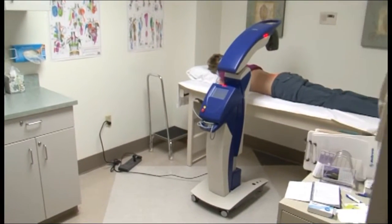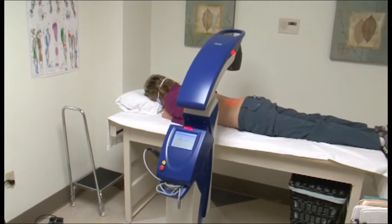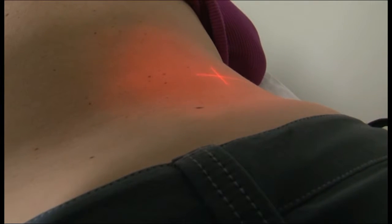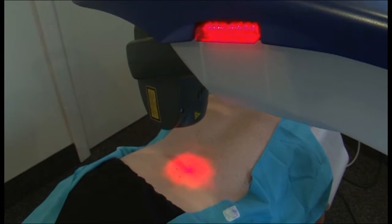After trying nearly everything else, Lisa recently began treatment with the MLS laser. The same day that I have my treatment, I see significant results. My pain is definitely less, and I have more mobility. There are similar stories across the country. Even throwing a football, I can throw a football a lot better now than I could 2 years ago.